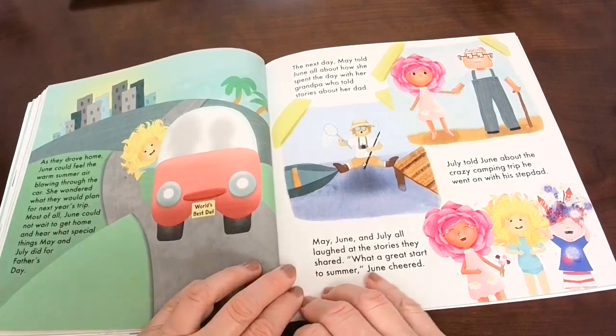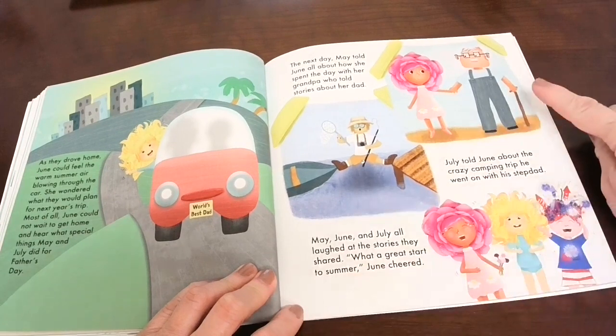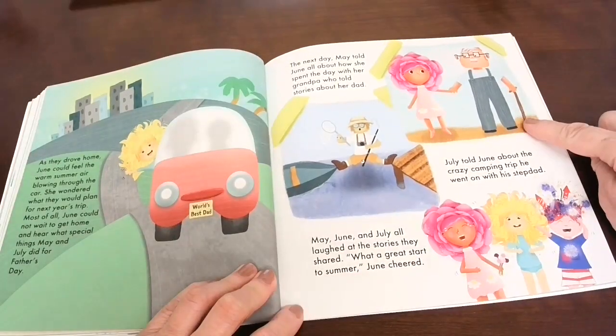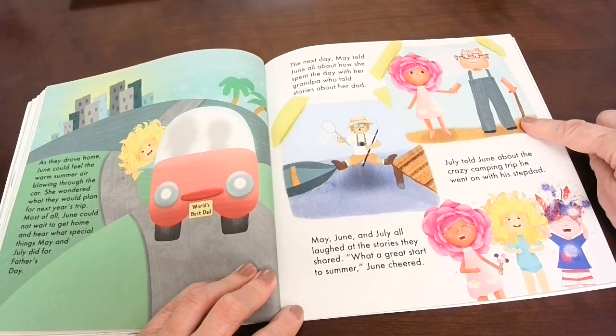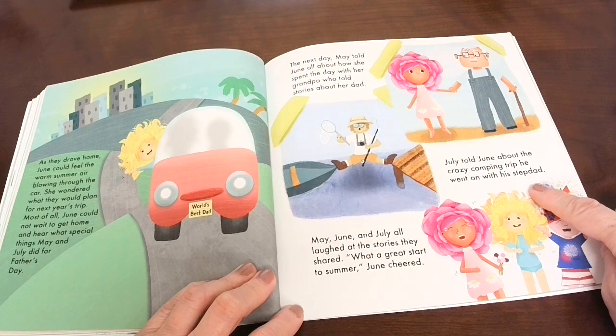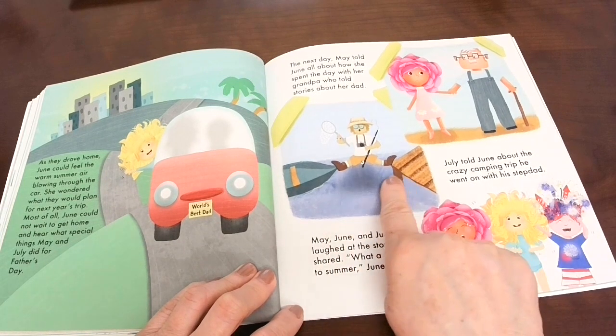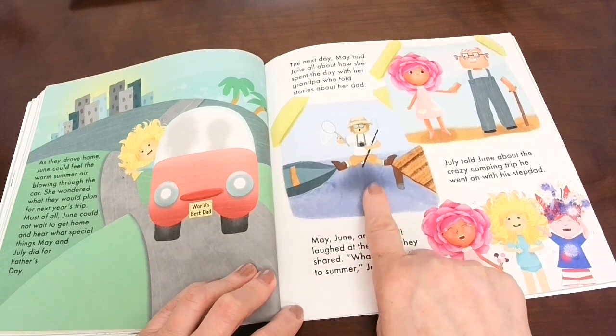The next day, May told June all about how she spent the day with her grandpa, who told stories about her dad. And July told June about the crazy camping trip he went on with his stepdad. Oh, that does look kind of crazy. Look at that. Looks like he's going to fall in the water.